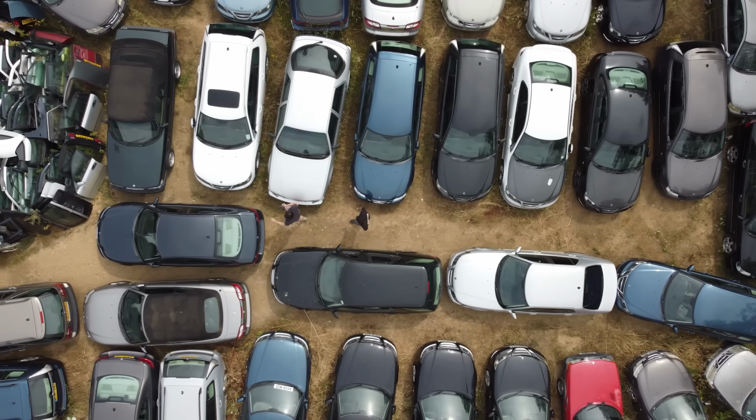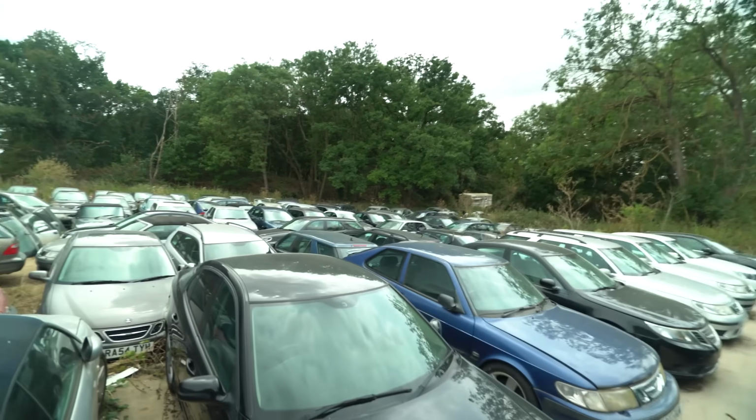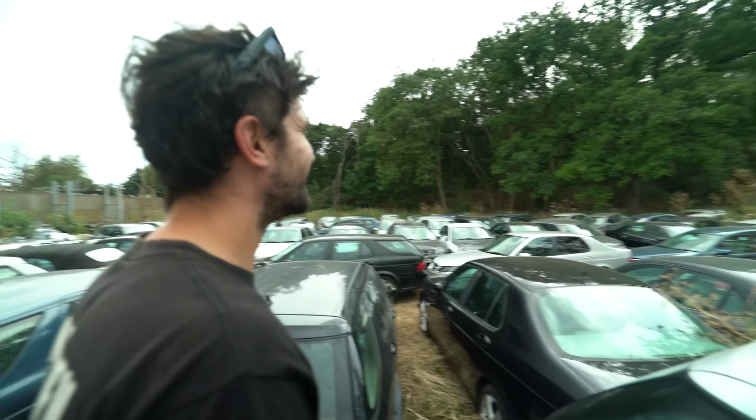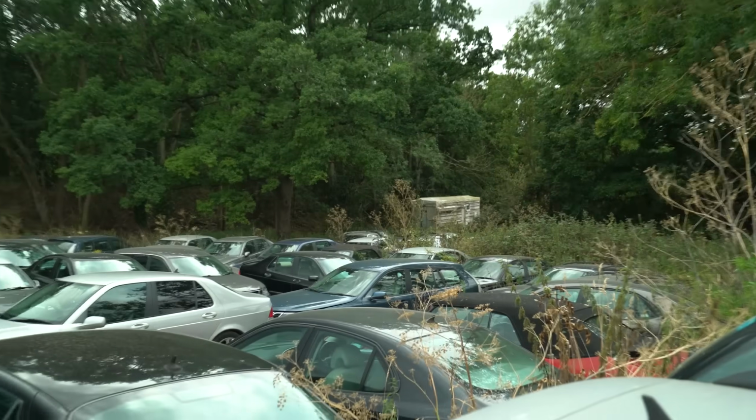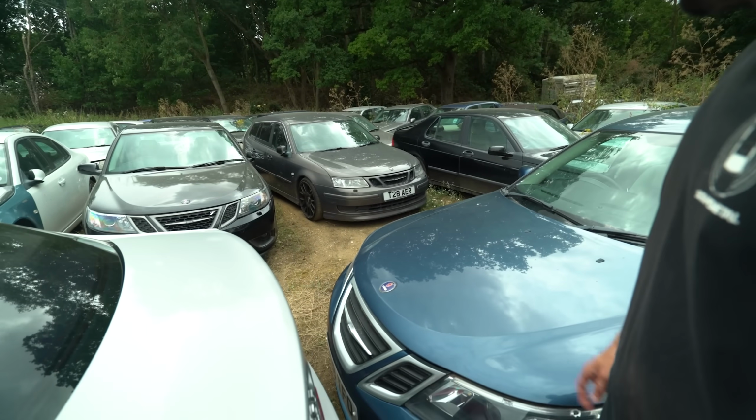While Ash got to work totaling up what it would cost to fix our 9.3, Edwin and I walked through the endless rows of Saabs to see what we could find. My God, man. Is this all the Saabs? Look, there's more in that corner. There's an extra corner. We're blocked in by Saabs, there's no route through. On the BBSs. Oh, we should nick those.